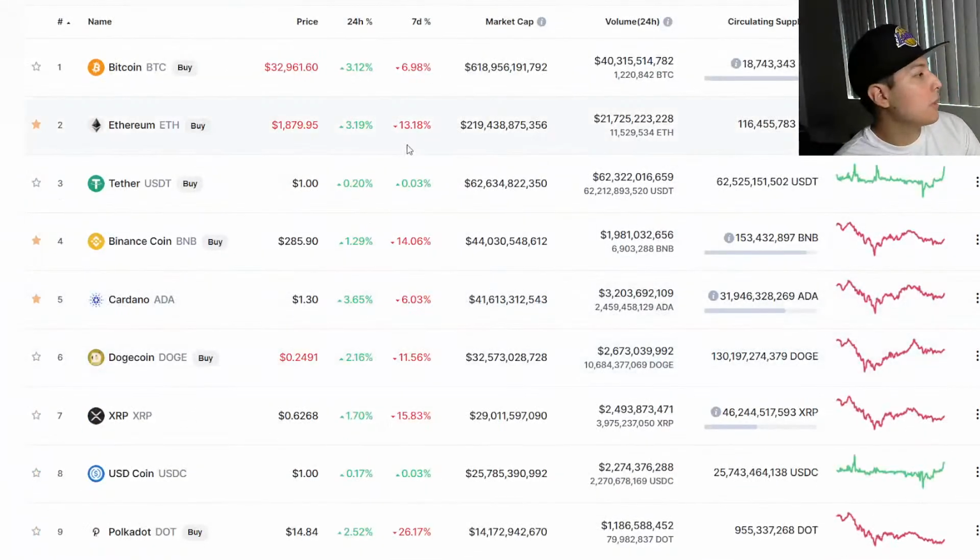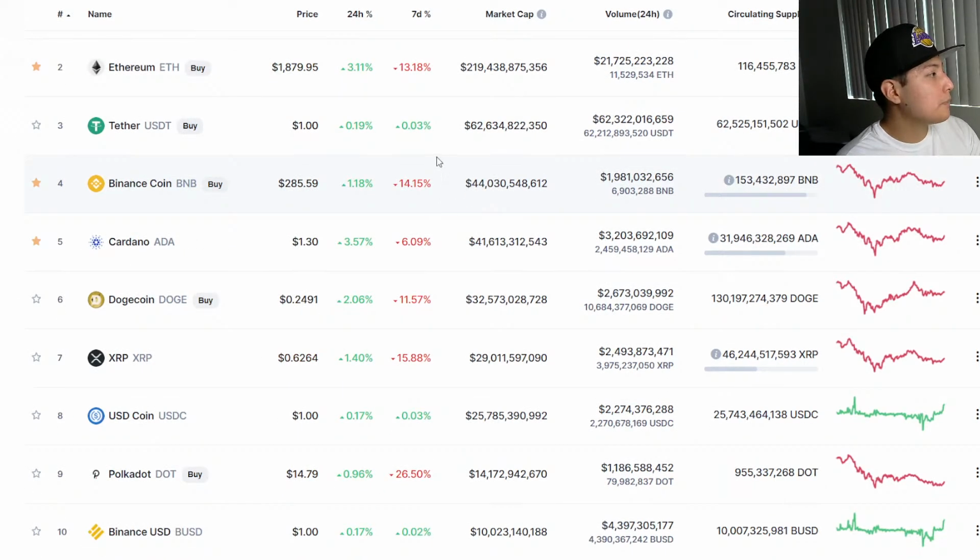Let's go down through the list. Ethereum down 13%, below 2K, is a pretty nice price for Ethereum, in my opinion. Tether is still in the top, so a lot of people are still having their money in these stable coins. They're just waiting on the sidelines to see if we're going to drop further. So that's why we see Tether here in the number 3 spot. But when it was in a nice bull market trend, it was like at 8 or 9. Everybody was having their money in altcoins and Bitcoin.